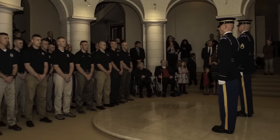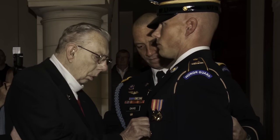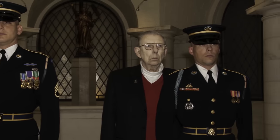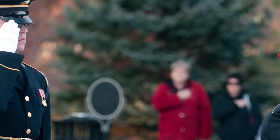If a tomb guard passes their badge test, their hard work, dedication to perfection, selfless service, and tireless efforts accumulate in a badge ceremony with members of the regiment, friends, and family. But for the Sentinels, the prize is not another piece to add to their uniform. It is about honoring those that gave their all.